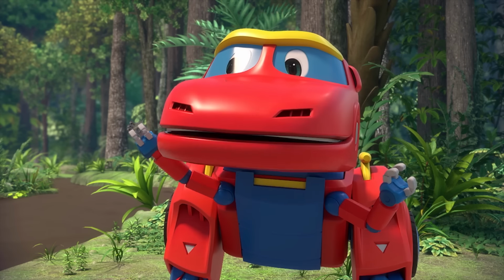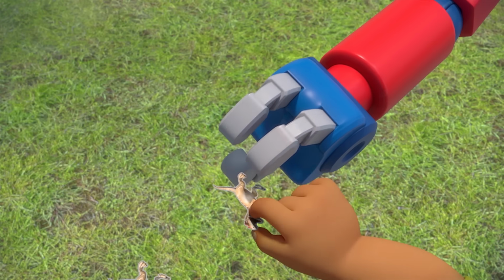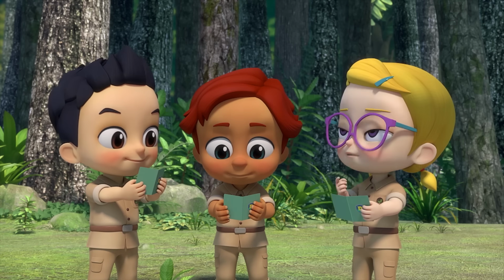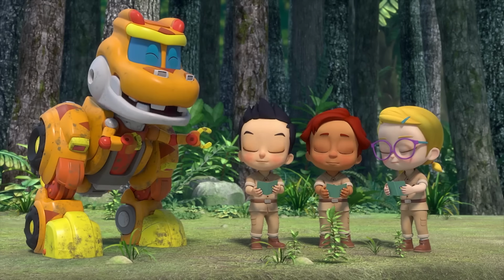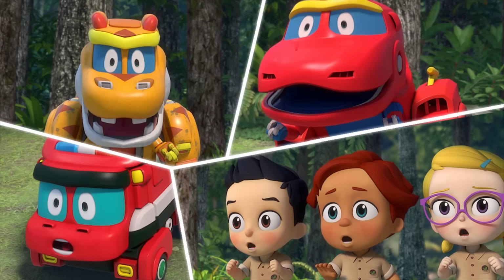Okay, I'll give you your stickers here today. Here it is. Of course, it's the Allosaurus' sticker, right? Wow. Can Allo hunt well this time? Don't worry, I'll take good care of him. Huh? Allosaurus!